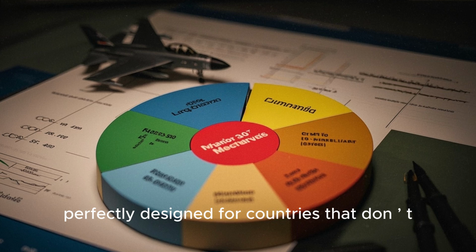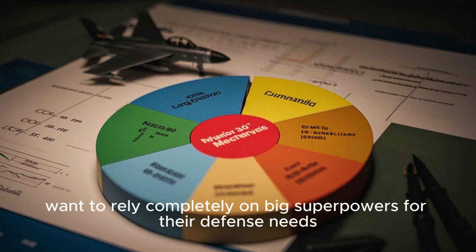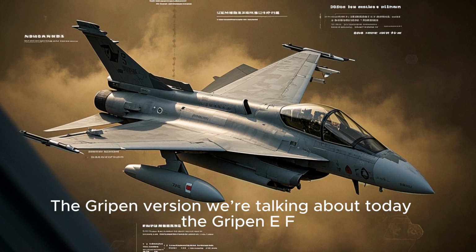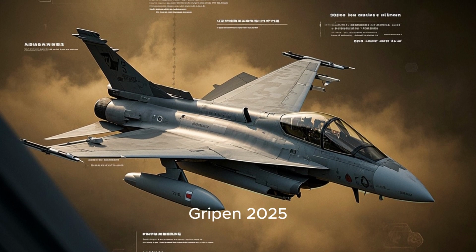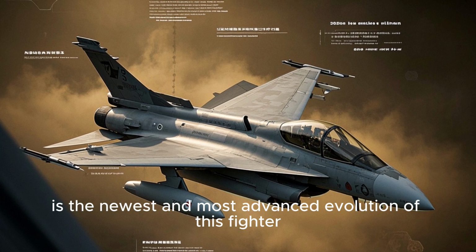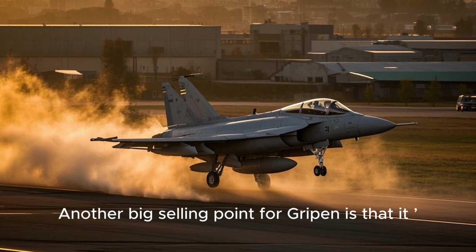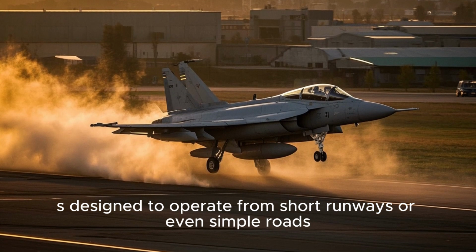Perfectly designed for countries that don't want to rely completely on big superpowers for their defense needs. The Gripen version we're talking about today, the Gripen E, or sometimes just called Gripen 2025, is the newest and most advanced evolution of this fighter. Another big selling point for Gripen is that it is designed to operate from short runways or even simple roads.